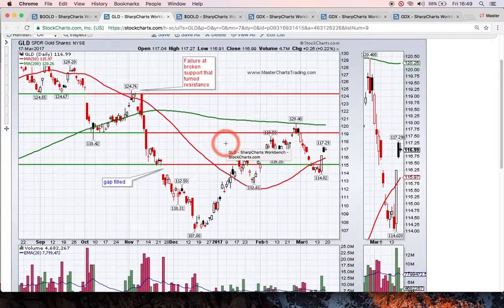Here is GLD, the retail ETF where you can trade gold. You can see pretty big hollow candlestick here from Wednesday. We had a gap up and follow through next day. So that's good news for gold investors. At the very least, it's not completely unraveling. But as I show with next several charts, there are still plenty of concerns about gold.